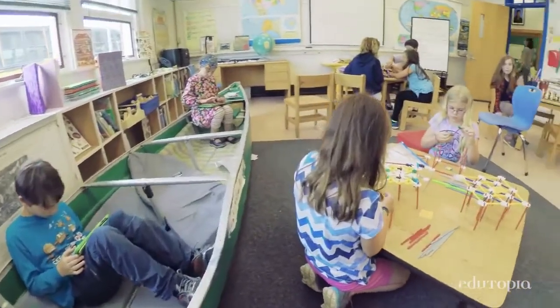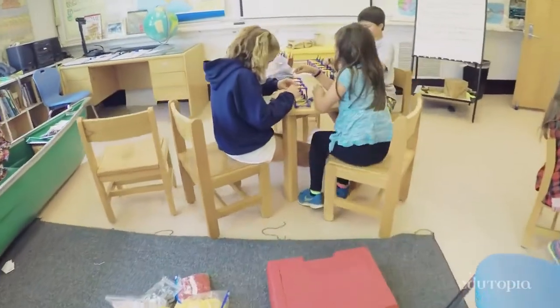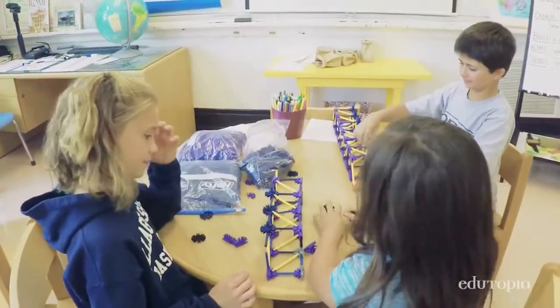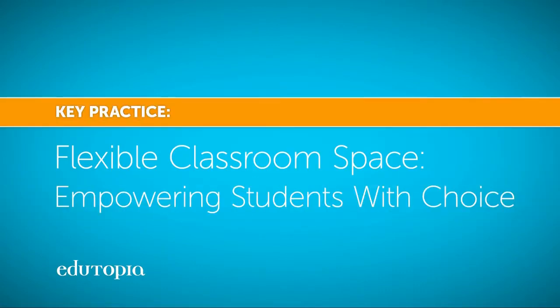The transformation of space has completely elevated student engagement. How do we provide the environments that kids need? Sometimes to be in their caves and be private, sometimes to be at the watering hole and working in small collaborative groups, and sometimes in cross-pollination where they're able to really share their work and work with each other.